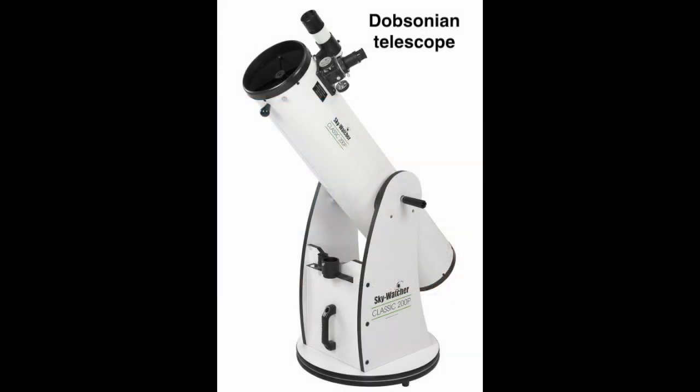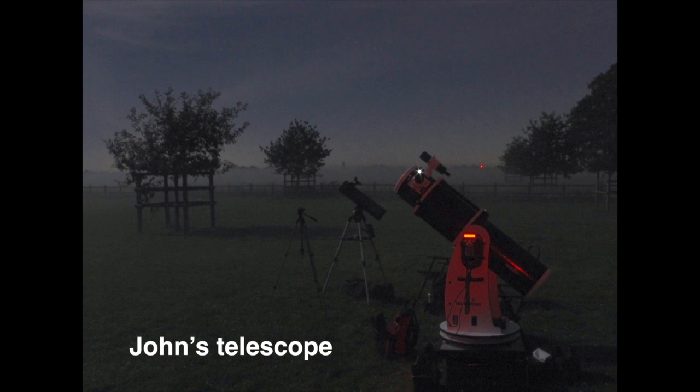But you can more or less point it. Like I have a Dobsonian telescope, and that has a finder scope on the top, which is a little bit like a gun sight, with a cross on it, and you can look through that and point it at what you want to, and then if you look through the main scope, it'll be in it. But my telescope tracks the sky, so what you do is you align it to a couple of stars.